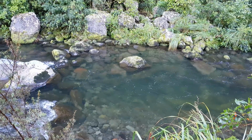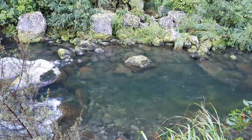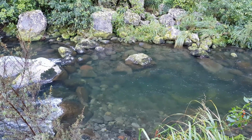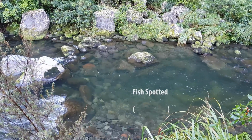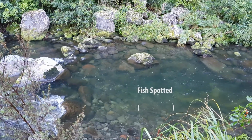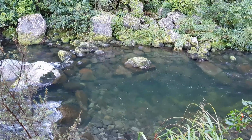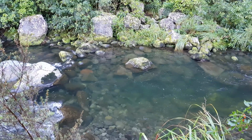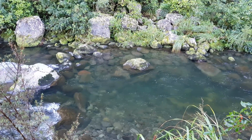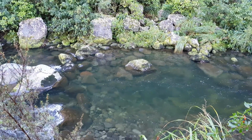Do the same system as last week actually, but I'm going to go upstream instead of downstream. I'll come back to where I started, and again I see this massive, well, it certainly looks massive rainbow. It's just on my side of mid-pool, and he's feeding away, and I don't know if it's the magnification factor of the water, but this looks like a very good fish. He's feeding away really actively too, so hopefully I'm going to have a chance this morning.